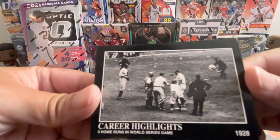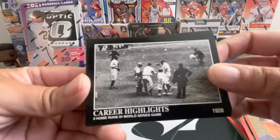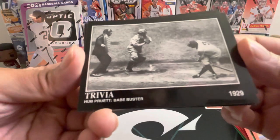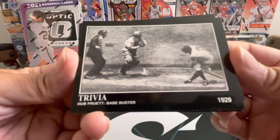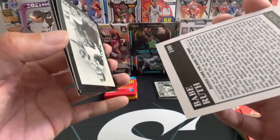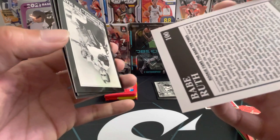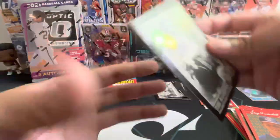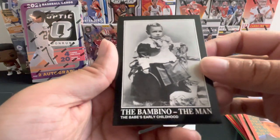1928. Career highlights, 3 home runs in a World Series game. Okay, beast mode. Trivia. Hub Pruett, Babe Buster. Rookie fans Babe 10 times. Okay. We're not going to read them, but I'm pretty sure the back is really interesting too. I'm definitely going to check them out when I'm done.